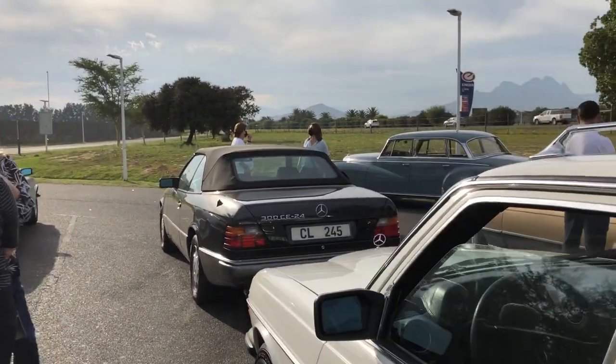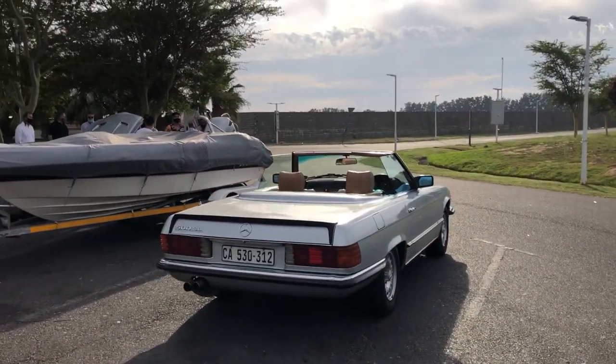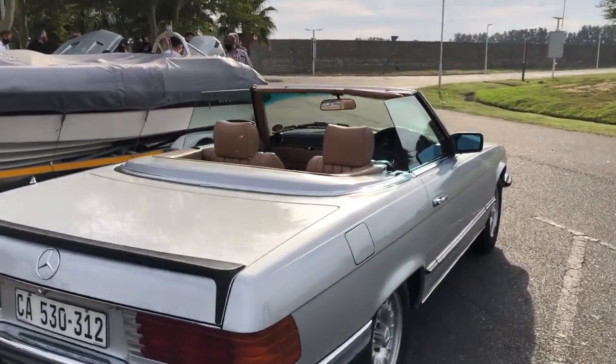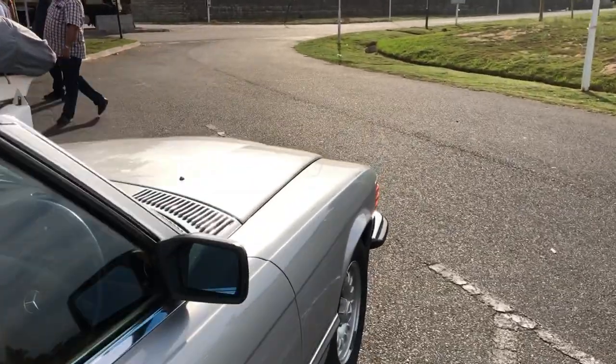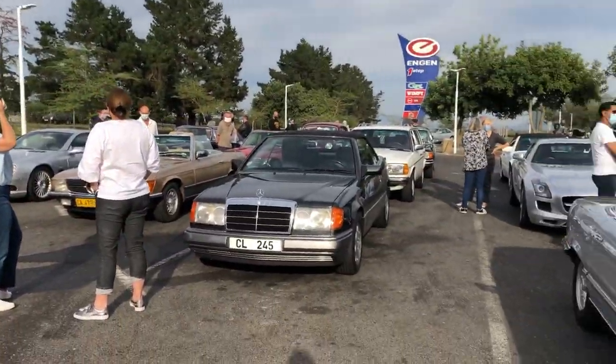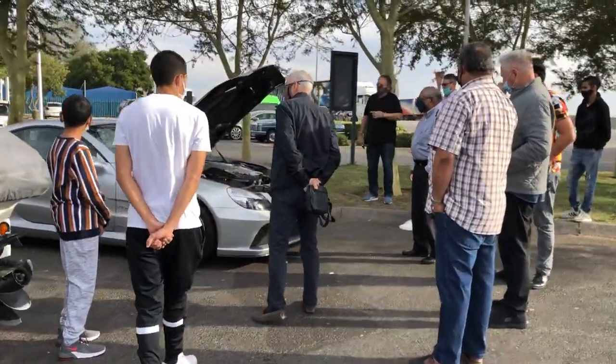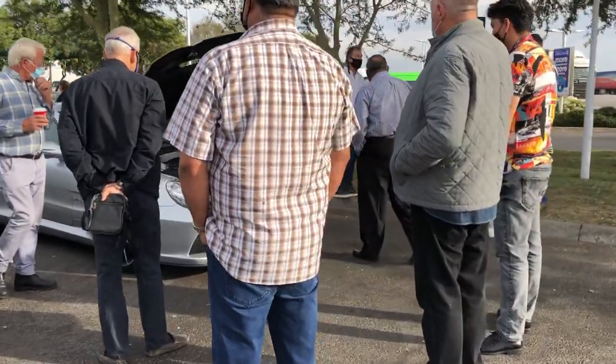Got a 300 CE, 24 valves. It's quite nice, 500 SL. Got a few of those here. And yeah, I mean, it's quite an eclectic little collection of Mercedes, I would say. But this is the one that's grabbing everyone's attention.